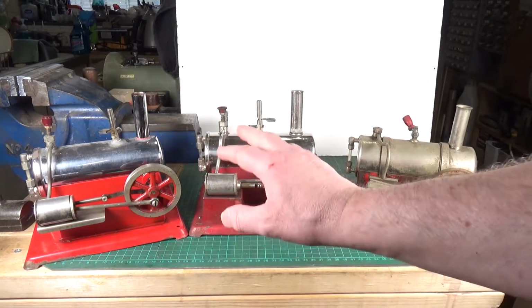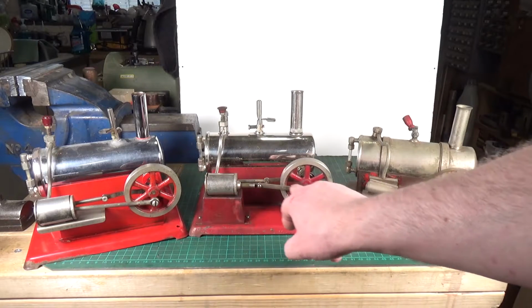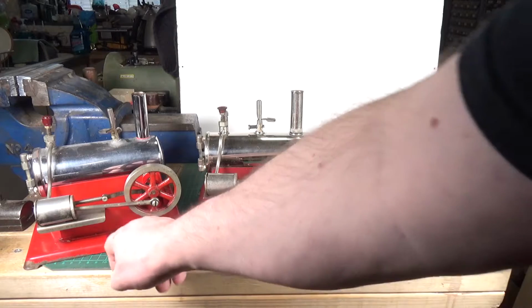And as you can see, there are some notable differences. The whistle is in a different place on the boiler. The conrod has a pivot point and a short conrod. This is a continuous conrod on here. And the mounting is very different on this one to this one.